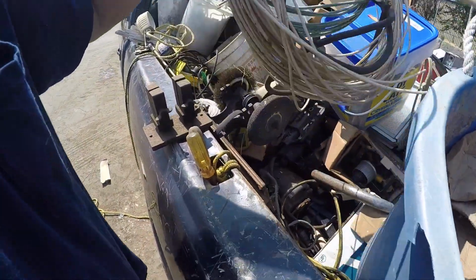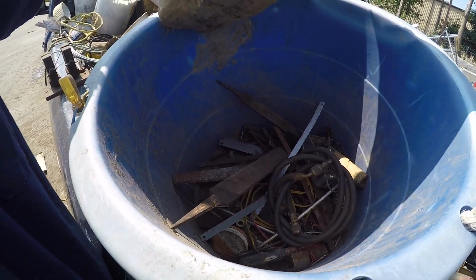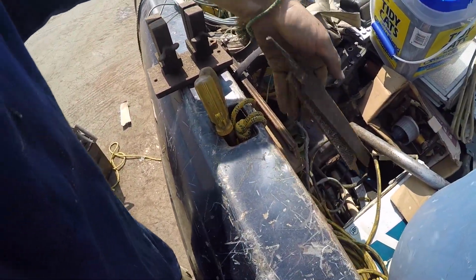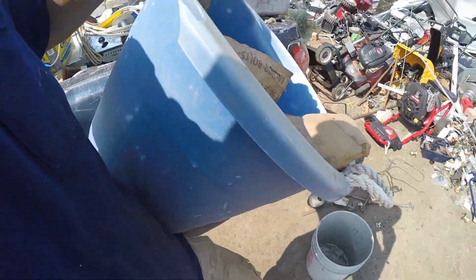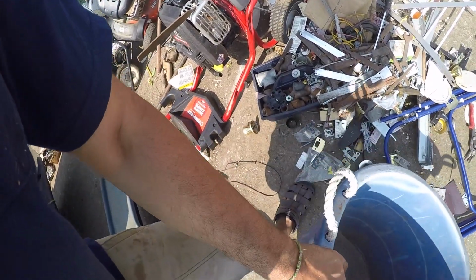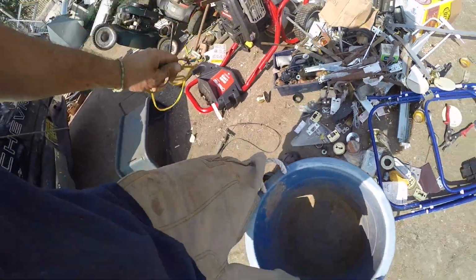Good #1 wire. The rest of that looks like scrap to me. I used to have a guy who would buy the big files, make knives. Put those aside, maybe he'll show up. Been a minute since I've seen him at the flea market though. I didn't see anything else really need to have. Is that wire? No. This is though.